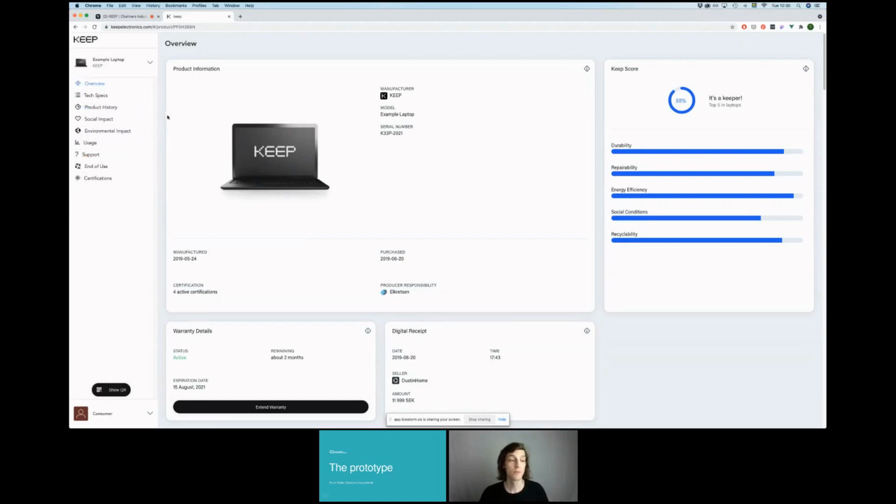And as this prototype contains quite a lot of information, we've divided the information into a number of categories, which you find here to the left. And I won't have time to go through each information card in this prototype, but I can give some examples of what we have here.